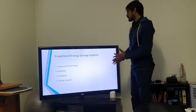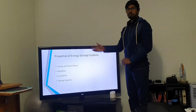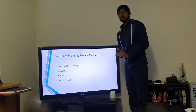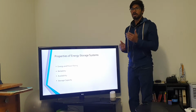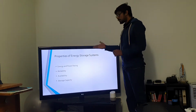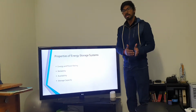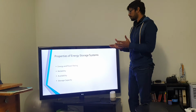Similarly, I studied the different properties of energy storage systems. Now, the energy and power rating. Zebra battery energy storage systems usually have a lower power rating compared to flywheel energy storage systems. This is because Zebra cells, if they are connected in series, can be used to produce large amounts of power.